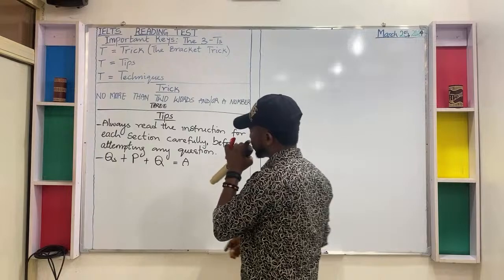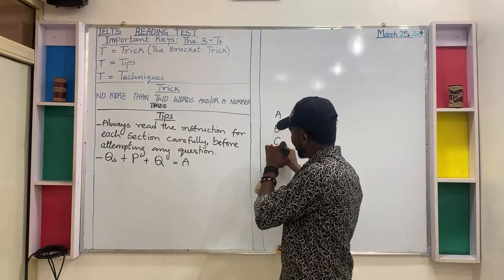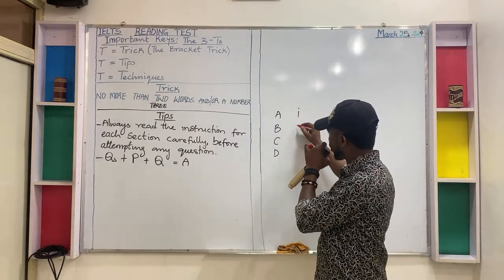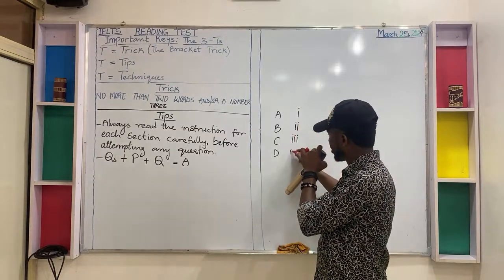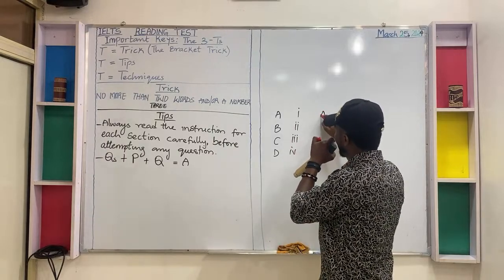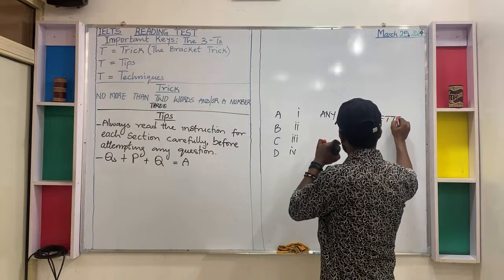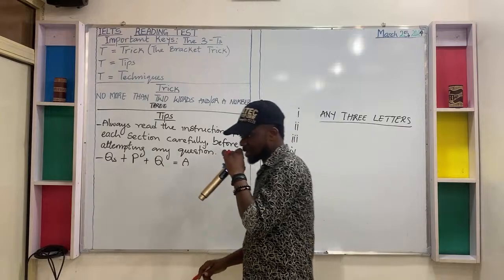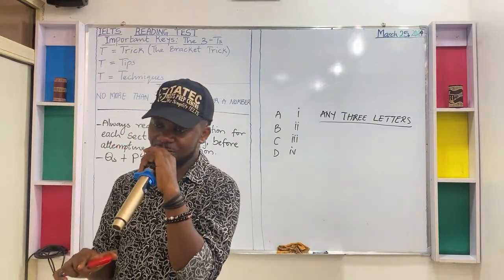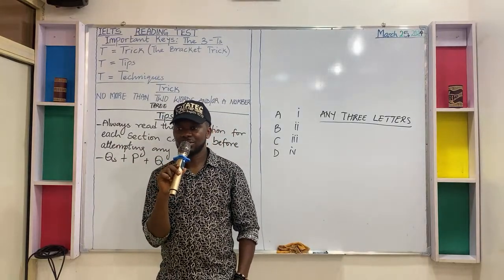Then, reading instruction also will help you to identify if your answer should come in alphabets, A or B or C, and all that, right? Instruction will show this to you. Some instruction will also show you if your answer should come in Roman numerals, and all that, right? Now, instruction will also help you to understand if you are to choose any 3 letters from the list of options provided. So when an instruction says choose any 3 letters, what does that mean? Any 3 letters from this section of letters, like from A to H. Good.